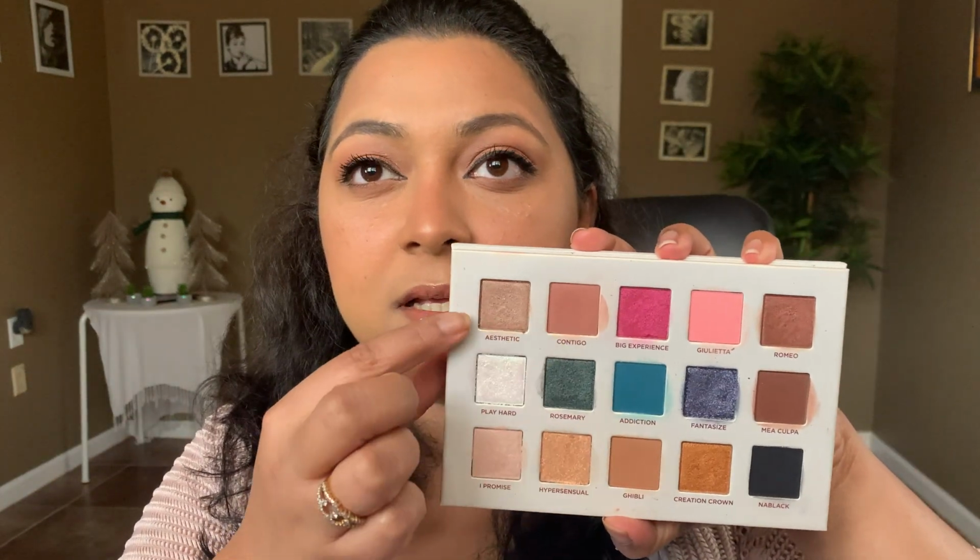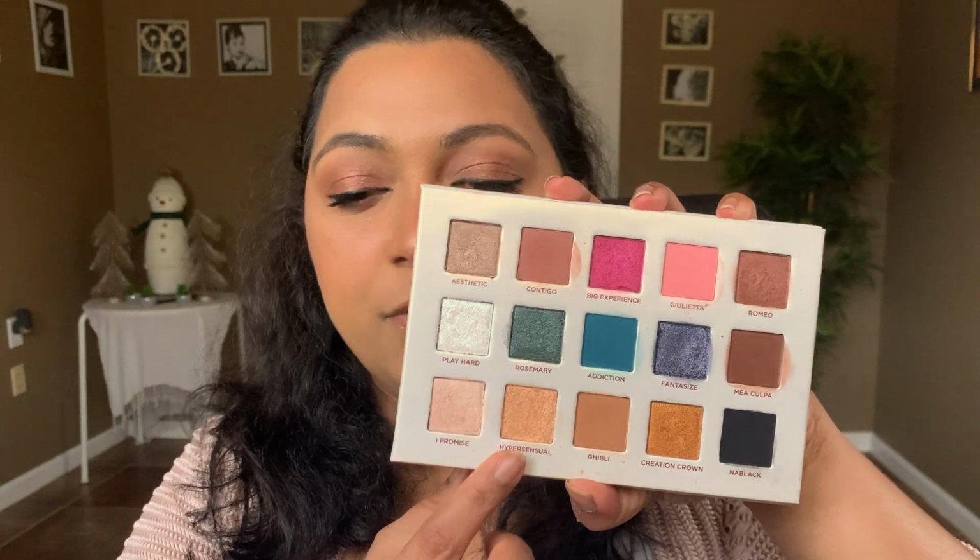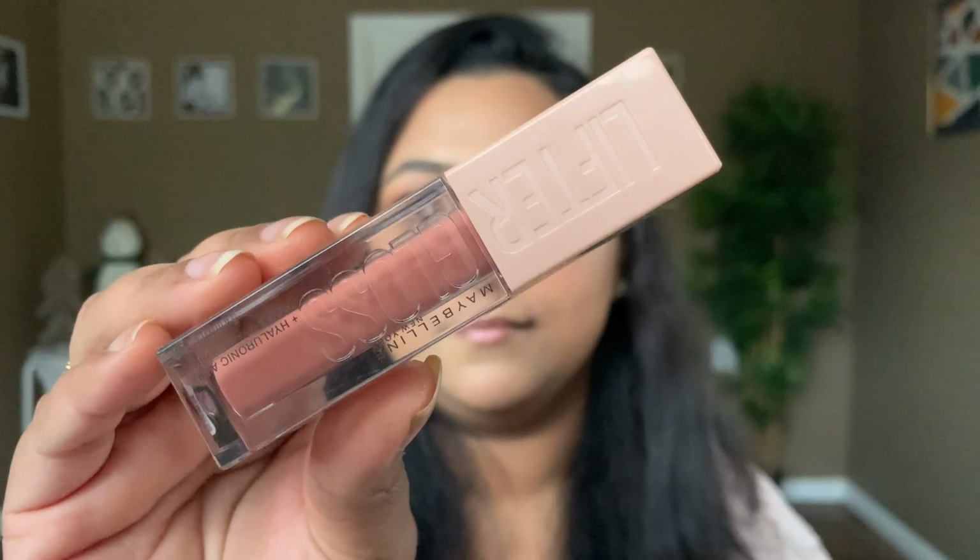So that's how everything is looking after the makeup. On my eyes, I just used my Nabla Secret palette. Nothing major. I just used Contigo in my crease, this on my lid, and then I just topped it off with this shade. That's it. And on my lips, I have Maybelline's Lifter Gloss in the shade Stone. So yes, this would be like my first view of how everything is looking like.